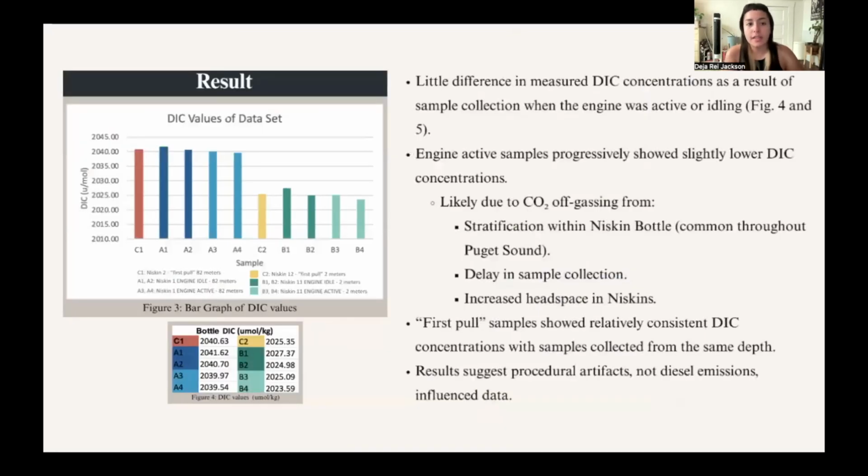Here are my results. As you can see on the bar graph, it depicts all of the DIC samples and their values, and you can see a steady decline in DIC values, which does not align with my hypothesis. And this progression of lowering DIC values is likely due to CO2 off-gassing from stratification within Niskin bottles, a delay in sample collection, and increased headspace in the Niskin bottle.